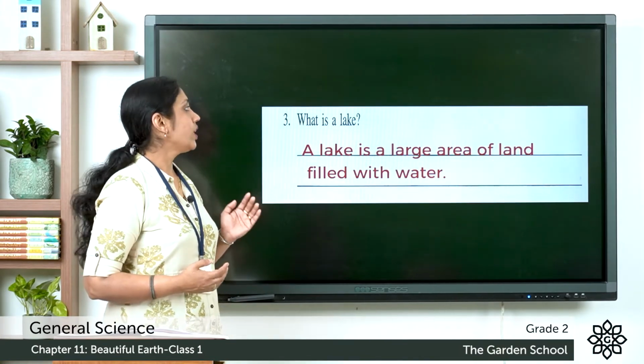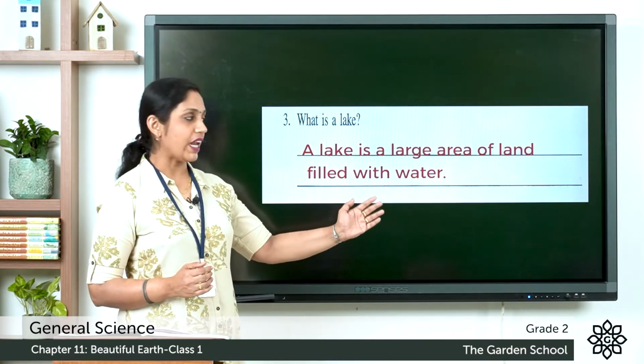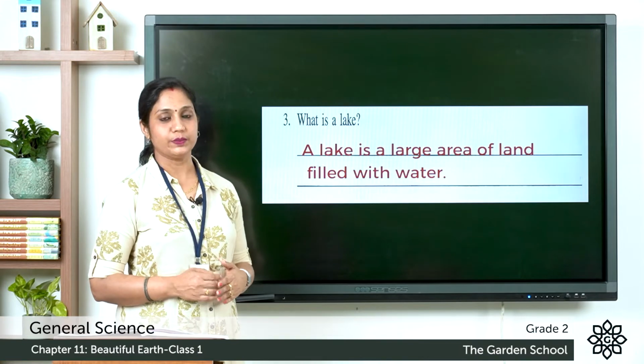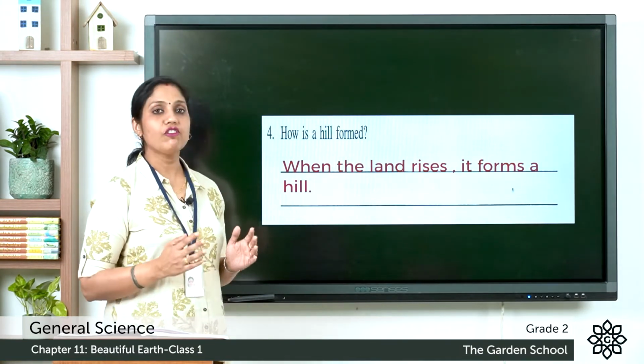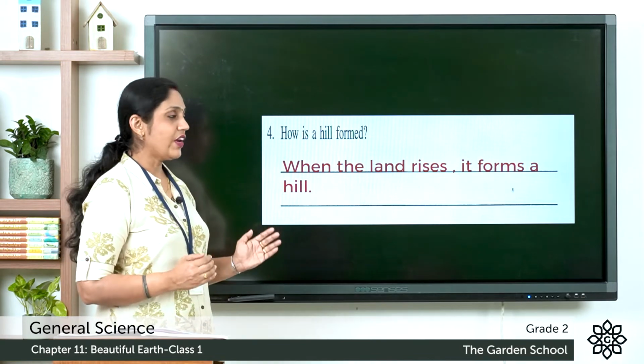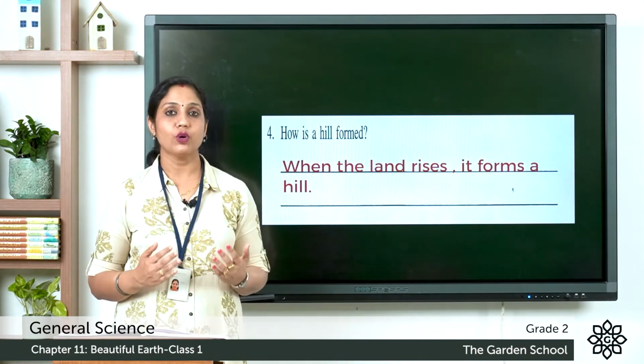Third question, what is a lake? A lake is a large area of land filled with water. Fourth one, how is a hill formed? When the land rises, it forms a hill. So these are the 4 question answers.